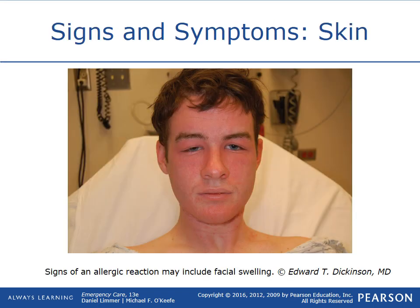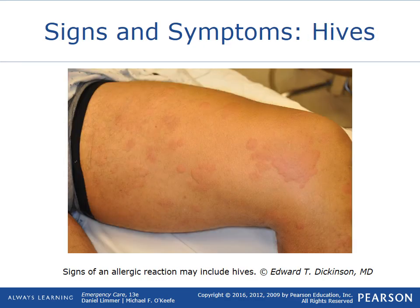And here's an allergic reaction that includes facial swelling. And you can see this puffiness around his lips and also his eyes, a little bit puffy. And here's the hives.